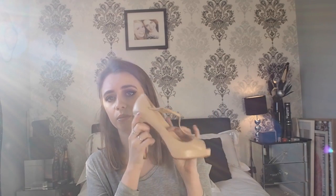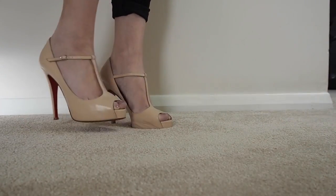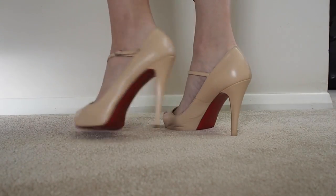I don't actually know the name of them because they're no longer on the website, although I've found some similar with the T-bar section. And these are just a much more elegant and classic shoe, I feel. So like these ones I could wear for afternoon tea, and these are actually what I've probably worn the most. Again, you can see a little bit worn at the bottom. They fit beautifully. They're still a little bit uncomfortable because it's still quite high, even though it does have a little hidden platform in here. But they're much more comfortable than the other two pairs, and so I find myself reaching for these ones a lot more.